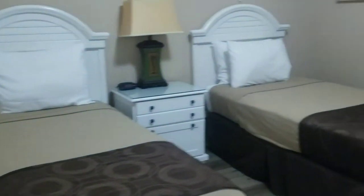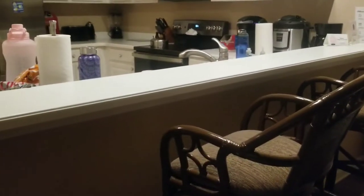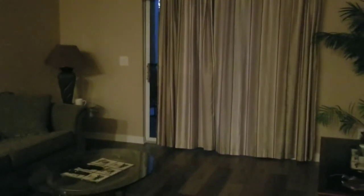And then in here is like twin rooms, or twin bedrooms. But there's plenty of storage. And then a table to eat at. There's also a breakfast bar with some chairs, just in case. And then the living area. And then that leads into the balcony, the screened balcony, but I'll show you that in a minute.